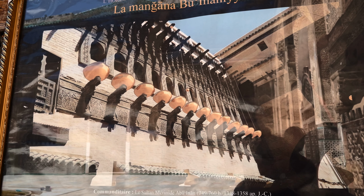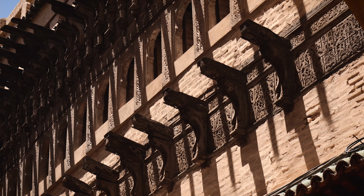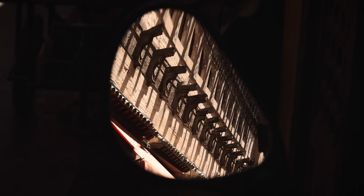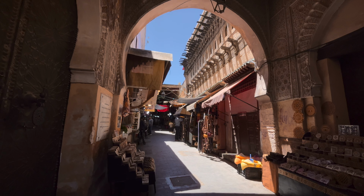But it is known that from the 12 little windows of the facade, metal balls were dropped into the brass balls on the lower platforms to signal the hours.